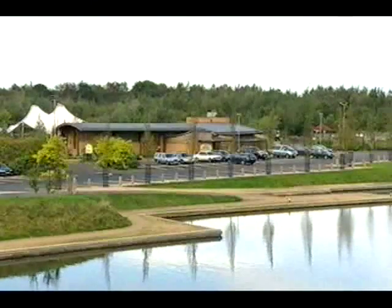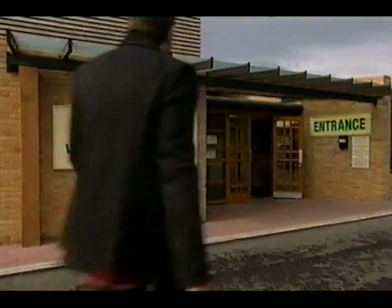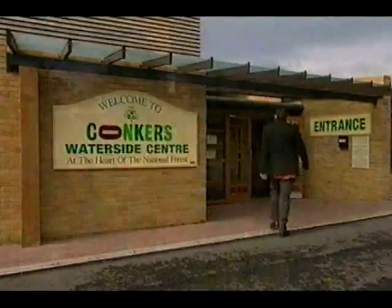Whilst Breezy is messing about with the local boaters, I'm off to play at Conkers, just over the road from the sale venue at the Miners' Welfare.